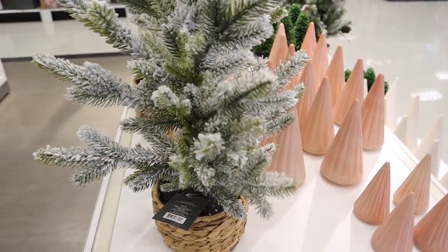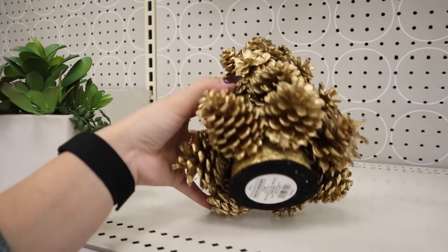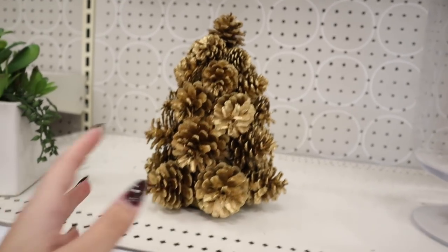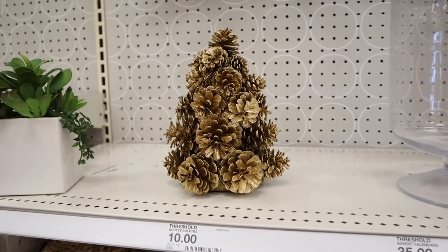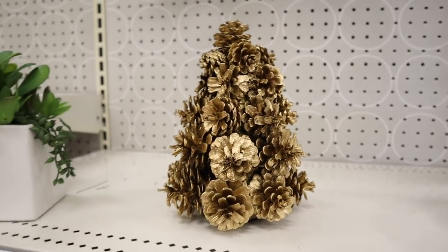And this smaller one is $25. New to me is this pine cone, golden pine cone shaped tree. This is by Threshold. I actually kind of like it. I think it's pretty. It's on the shorter side, as you can see compared to my hand. It's probably 7 inches tall, maybe less. No, probably 7 inches tall. Super nice. I really, really like it. And like I said, it's 10 bucks.